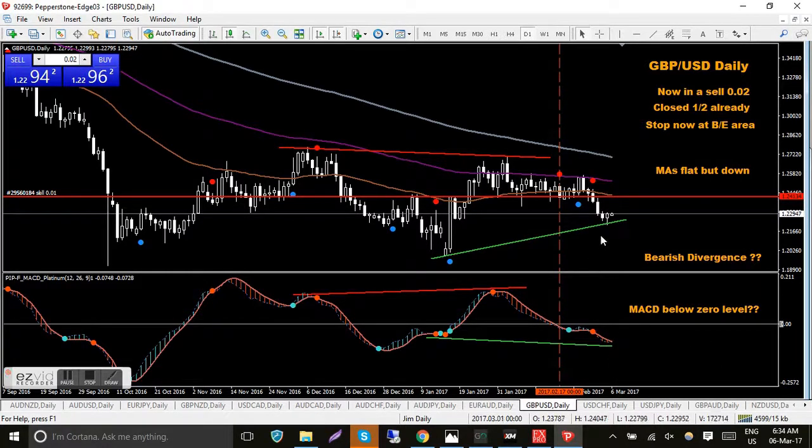It's still heading down, but it's sort of grinding a bit. I've drawn these green trend lines in here to get ready for a possible reversal. There was a buy signal on the 4 hour, which I missed, which would have been a nice little signal, but not to be.